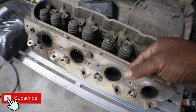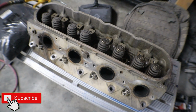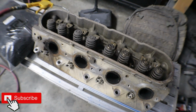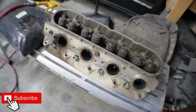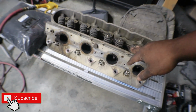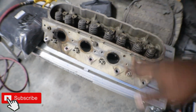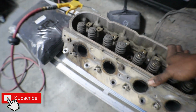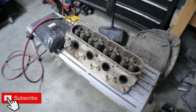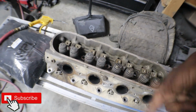Y'all know we had plans to kind of go with the gusto on this one. But with that oil getting in there and fouling out them plugs like that, it's just not good. So we have to look a little deeper. I'm gonna have to get that taken care of before we proceed. So hopefully it is just the seals and it's not like a bottom end thing.